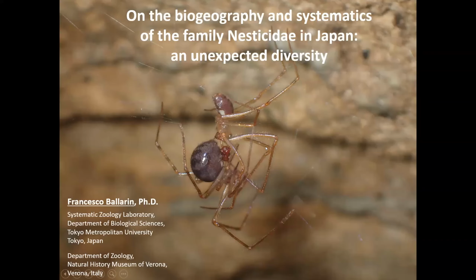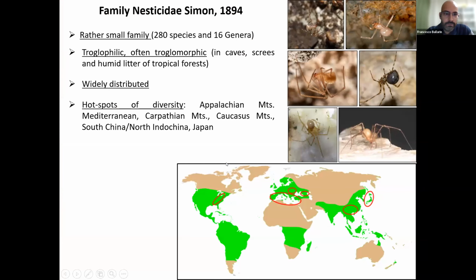Okay, so yes, the family Nesticidae in Japan. I'm sure that most of you are familiar with this family. It's a rather small family, numbering around 280 species and 16 genera. Most of the components of this family are troglophilic, and we also have several troglomorphic species, meaning that they mainly live in caves or in cave-like environments, but some species also can be found in the litter of tropical forests.